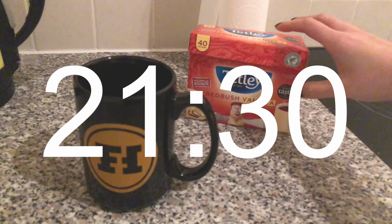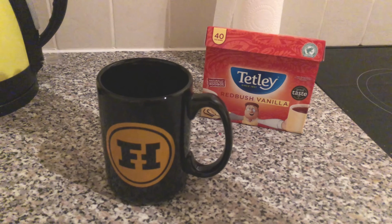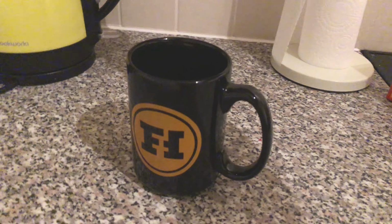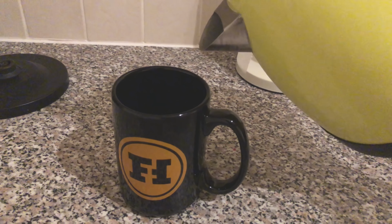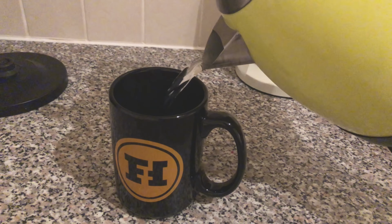And then again at 9:30, I was tired. And just before bed, I needed some sustenance. So I had this pretty much pint of tea in my huge mug. Just the same tea as this morning. Get ready for a sensual shot. Look at that. Look at that water.